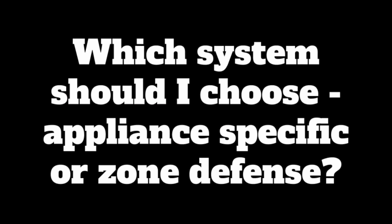So once it's piped one time and you decide to move something, it will not require it to be repiped, which will save you a lot of money in the long run and a lot of heartache in the long run. Which system should I choose?